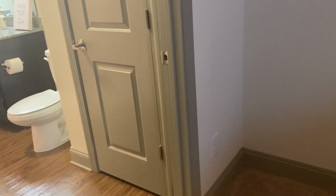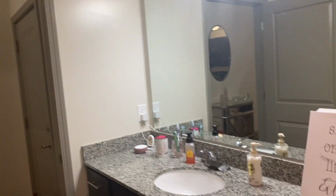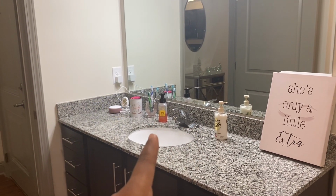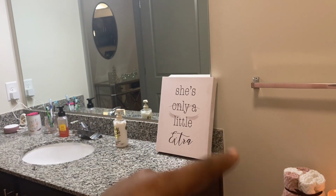So the last room we will get into is my bathroom. This is just an overview. It's pink. I love it so much. My shower curtain came from either Bed Bath & Beyond or Ross. I cannot remember. And then I have my Alexa. She turned on. I need you to go back off, sis. And then I have just different stuff.